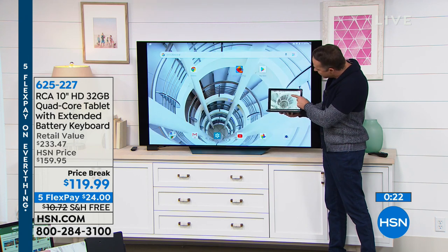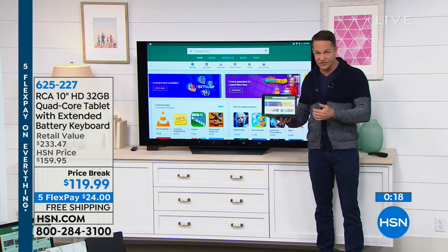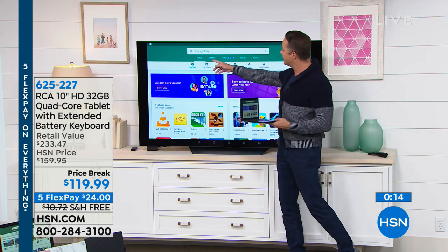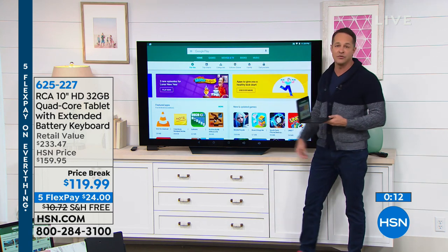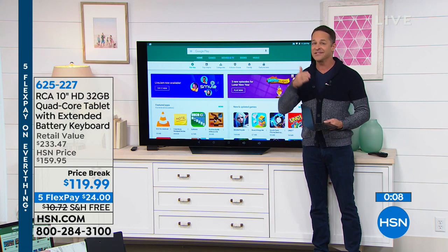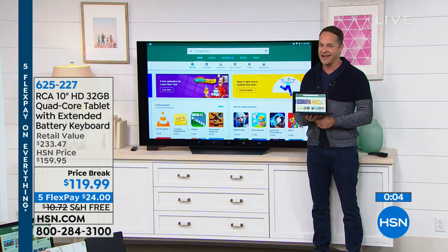The last thing I'll show you, this is a Google certified tablet, which means the Google Play Store comes on the tablet. I've just pulled up the Google Play Store for you here for downloading games, movies, television, books, you name it. It is the number one app store in the world. More games, apps, and books on the Google Play Store than any other app store for any other tablet.